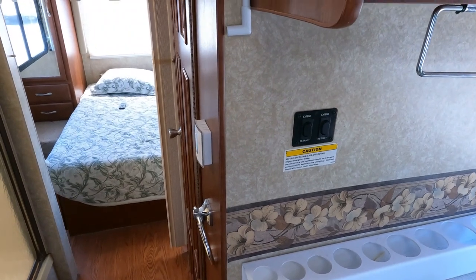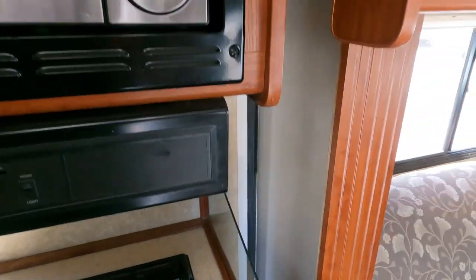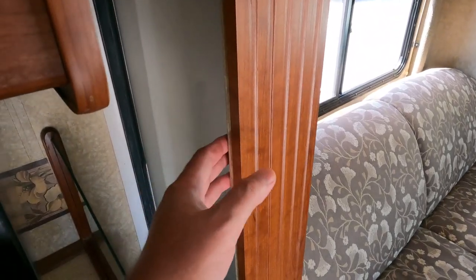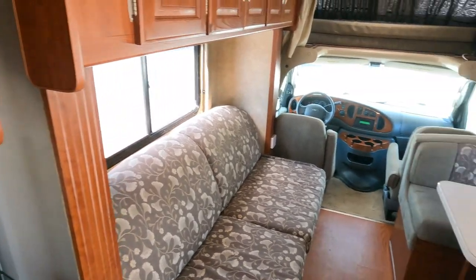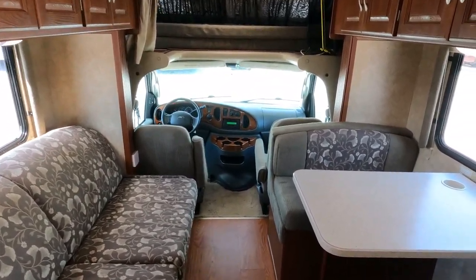Because if the slide-out cannot connect against the wall solidly, the seal, like this seal right here, cannot connect and keep the water out. And you've got an outside seal just like this on the other side of that wall that does the same thing. And every slide-out's been like that ever since they invented the slide-out.